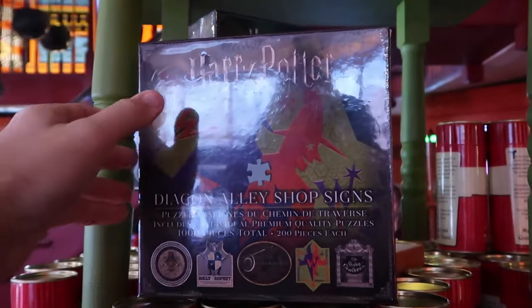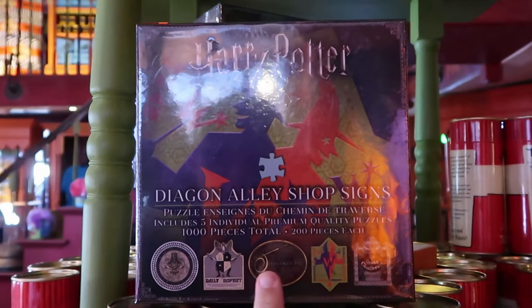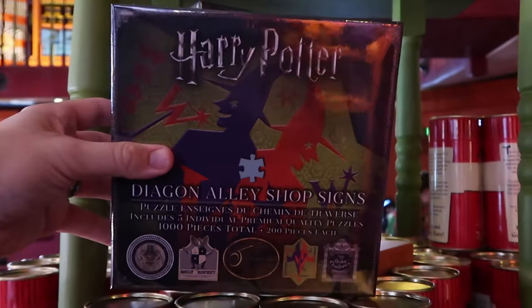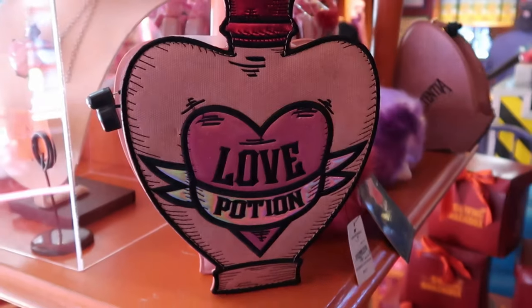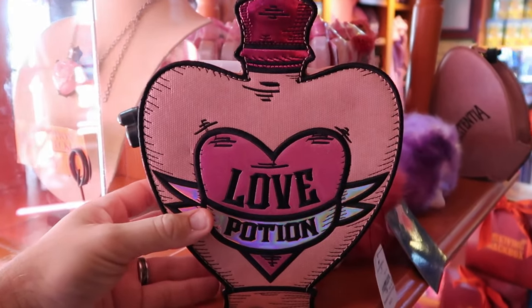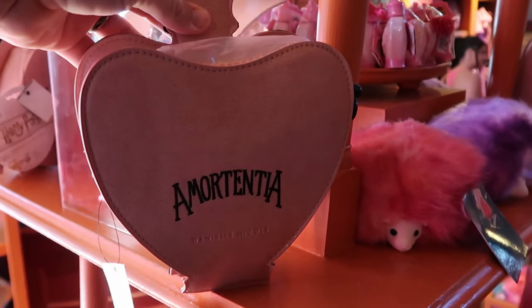You get 5 1,000 piece puzzles. Diagon Alley shop signs from the Daily Prophet, Ollivanders, Leaky Cauldron, Weasley Wizard Wheezes. This entire set, they don't have the price on that, but this is really cool. You could even get this really cool Love Potion crossbody bag that they do have. This is Danielle Nicole. The backside of it does say Aloha Mora, which is really neat.